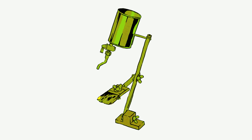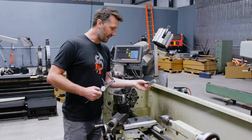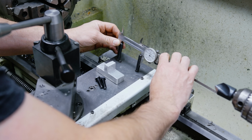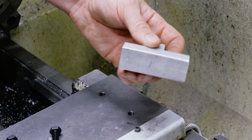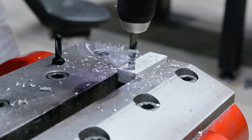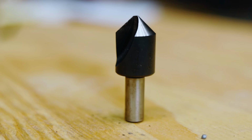I think this thing is pretty nifty. I'm gonna go get it fitted and we're gonna try it out. Got the base to our little oiler here, and I need to get it mounted to the lathe cross slide. And I have two holes that are already here, and I just need to transfer them with this caliper to my block. Every lathe is gonna be a little bit different, so you might have to make a different block to fit your lathe. I'm gonna put a chamfer bit in here and we'll be done.